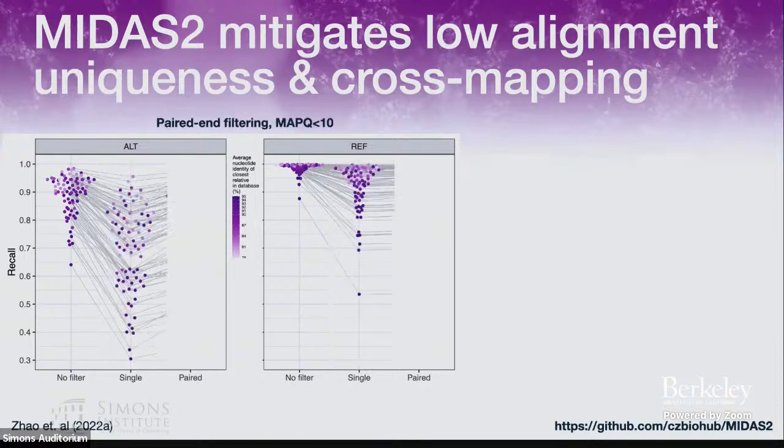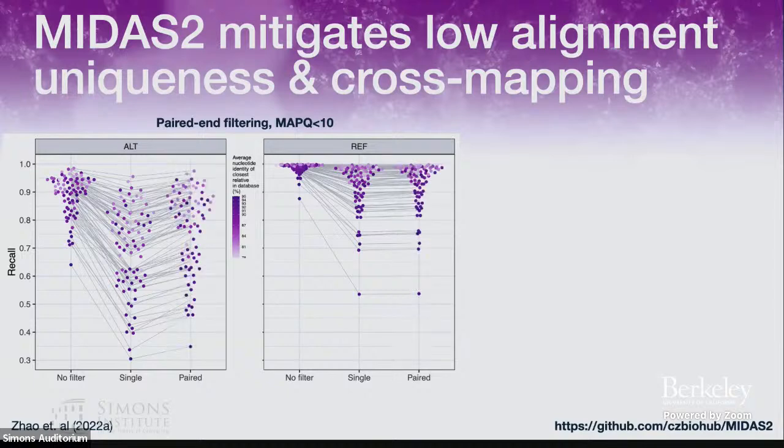So if we want to reduce the cross mapping, we can put a MapQ filter on. We found a MapQ of 10 reduces the cross mapping and improves the precision, but it makes the recall even worse. So the first one was no MapQ filter at all. This is with a MapQ of 10. If you say that one of the reads in a read pair has to have a MapQ above 10, but the other one can be even worse, then you can maintain your precision, which I'm not showing you, and you get a bit of your recall back. This is not great though. Like these recall, you're missing a lot of SNPs.